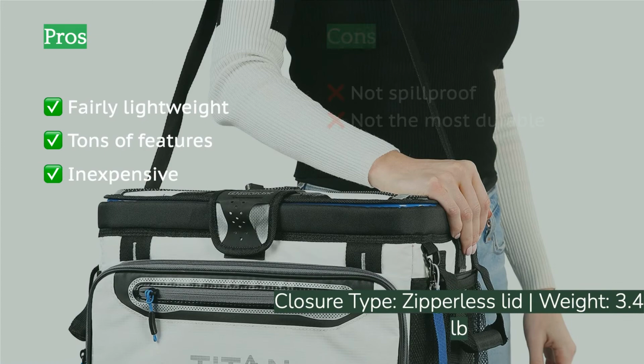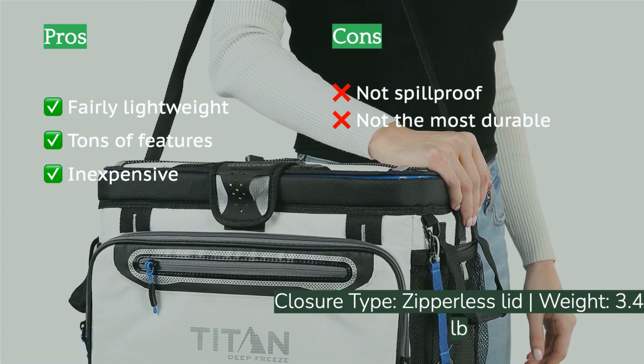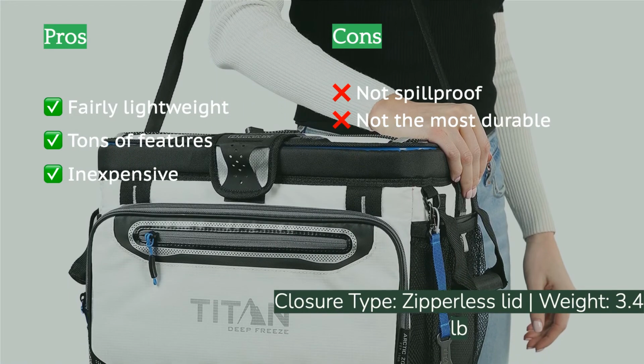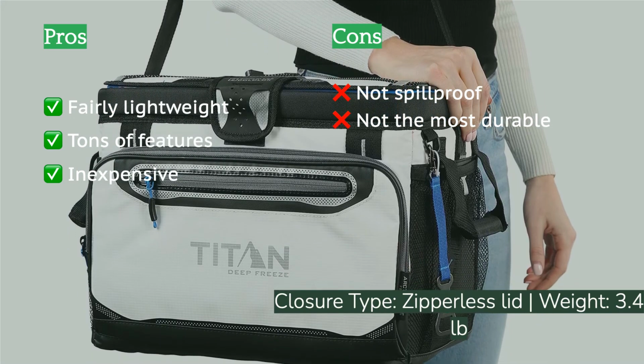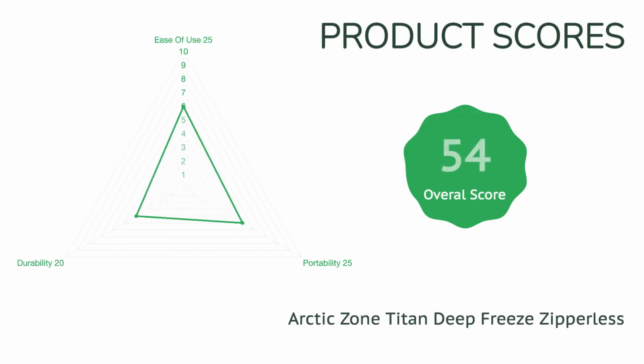The zipperless design for the main compartment makes it completely painless to use, and the hard plastic interior makes it simple to pack. A removable plastic shelf adds functionality, keeping sensitive items out of melted ice, and numerous pockets adorn the outside for wine corkscrews, napkins, and silverware. It even comes with a bottle opener clipped to one end.